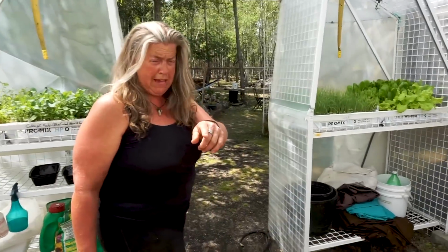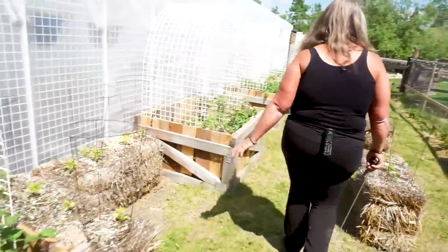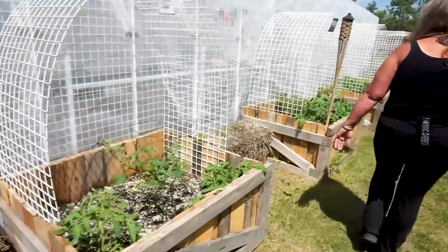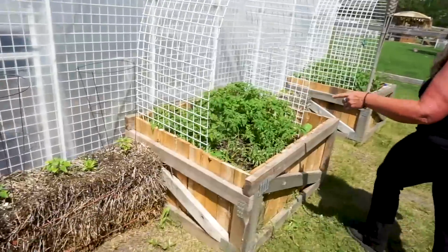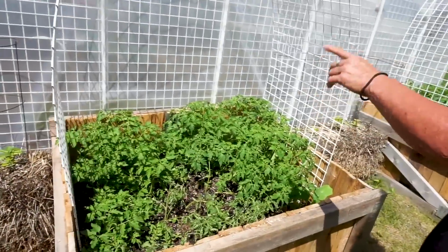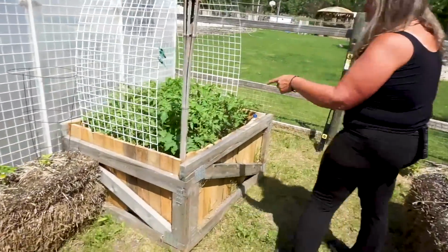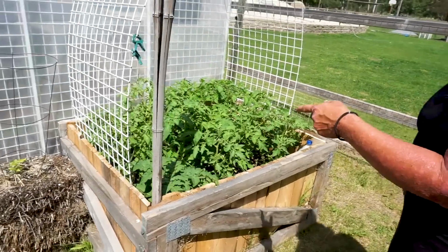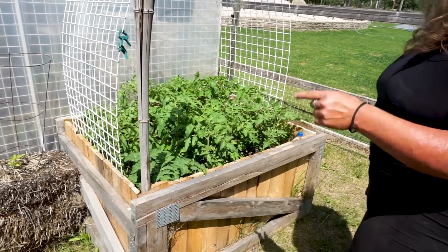Okay, so last look at the tomatoes. So these are all tomatoes, but these ones were seeded in here 3 weeks ago. I just kind of spread them out. These were put in here, and these are the same age as the tomatoes in the barn. So you're saying that they enjoy it outside more than inside the greenhouse?